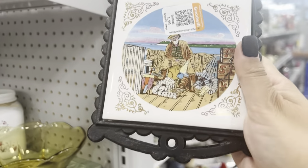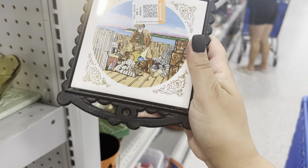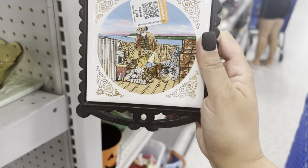What's this trivet about? It's kind of, it's like not damaged at all. It's nice.